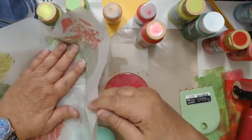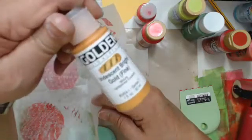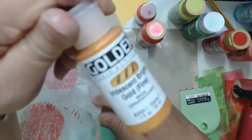Where did you get those small bottles of paint? They sell them in Michaels, but you can also get them in the art store.